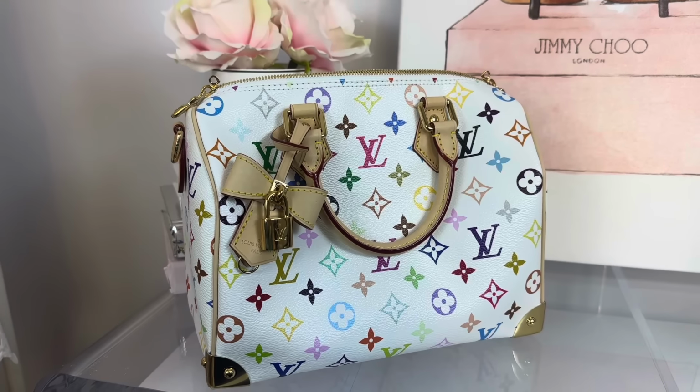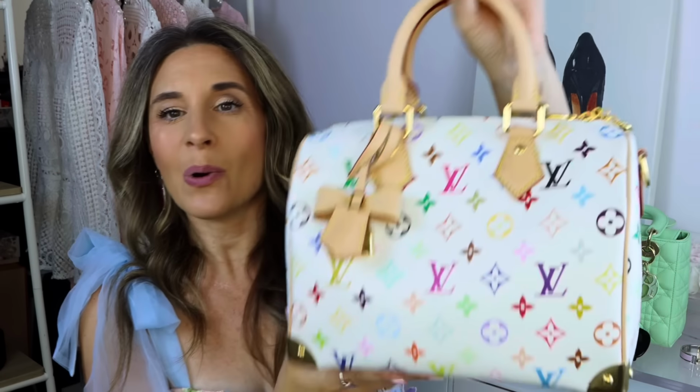Okay, so I have to mention my Murakami Speedy, and every time I wear this bag, I get so many compliments, and I think it's because this has been so popular and these pieces have been hard to get, although more and more are becoming available and more people are able to get them now, but because they're having restocks, every time I wear this, somebody will say, oh my gosh, I love your bag. Where did you get your bag? You know, and I am so happy that I was able to add this to my collection.